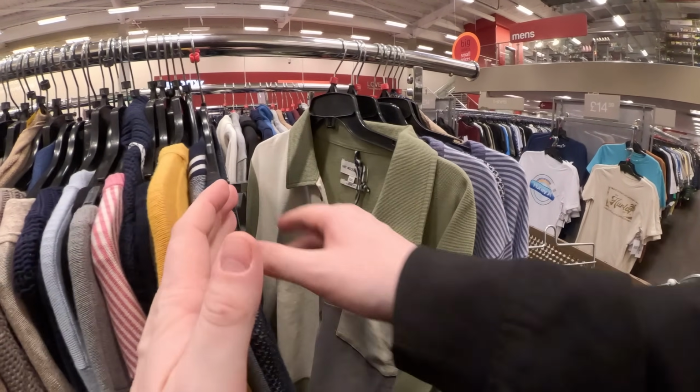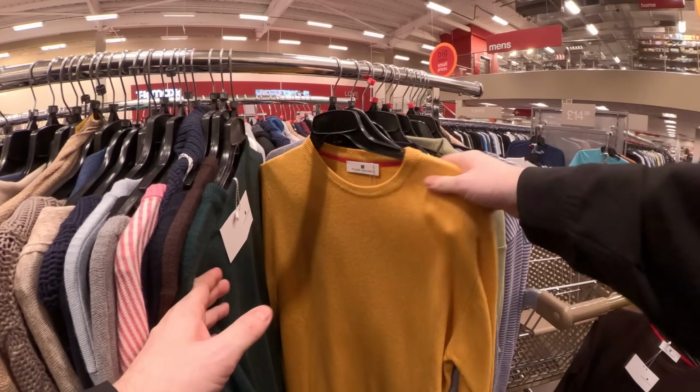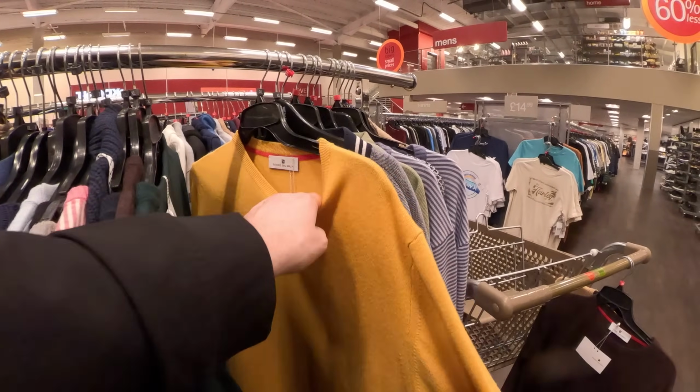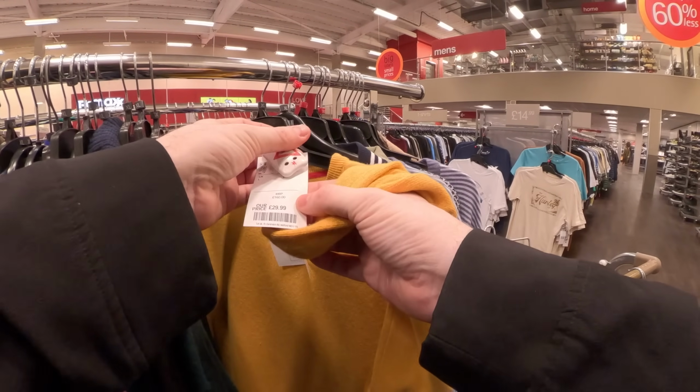They turned out not to be any good, so they did get put back where I got them from. But yeah, you will soon see me pull out a few more of these in the upcoming footage. I was a little bit disappointed today with what was actually on this rail.